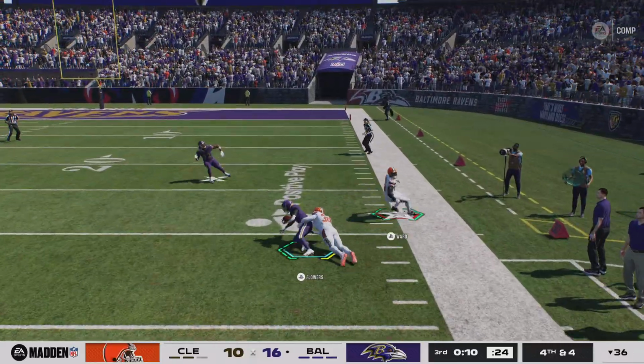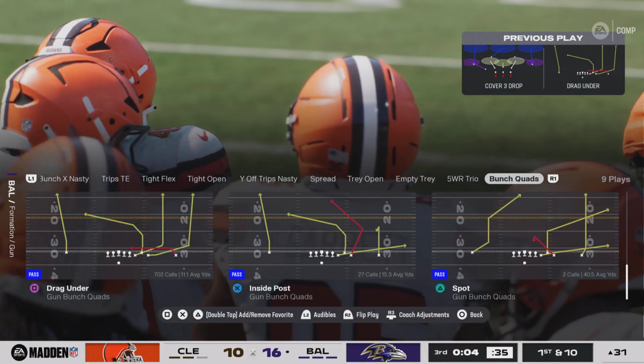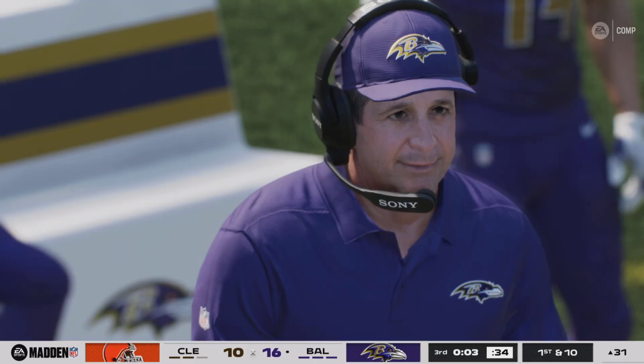He manages to get the throw away and completes it. And he's going to have the Ravens' first down. They come up with a big one there to keep the drive moving and then some. 1st and 10 at the 31-yard line.